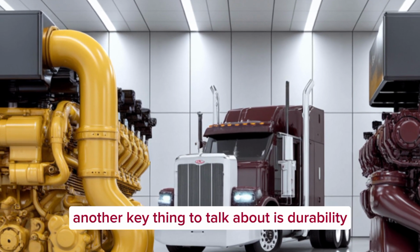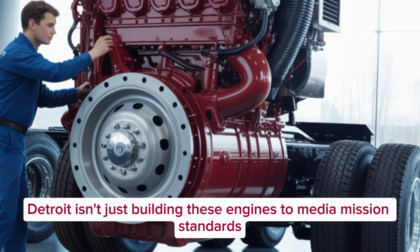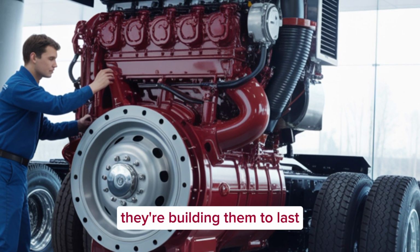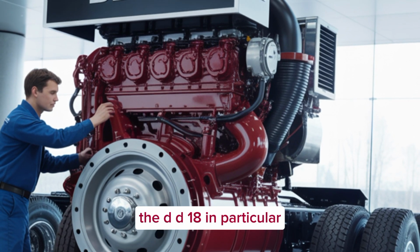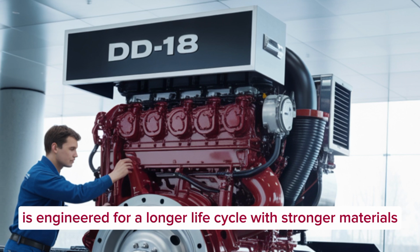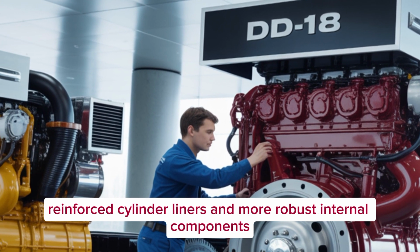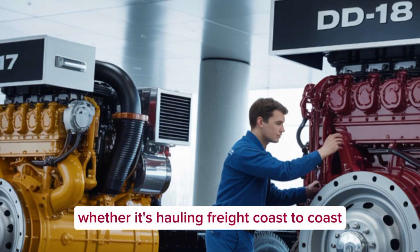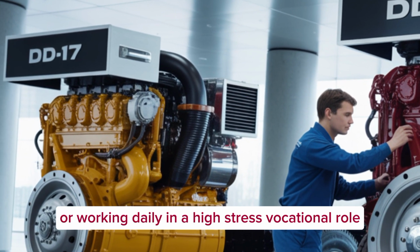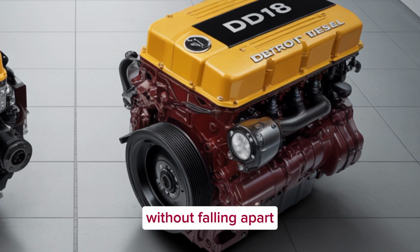Another key thing to talk about is durability. Detroit isn't just building these engines to meet emission standards, they're building them to last. The DD18, in particular, is engineered for a longer life cycle with stronger materials, reinforced cylinder liners, and more robust internal components. Whether it's hauling freight coast to coast or working daily in a high-stress vocational role, these engines are meant to handle abuse without falling apart.